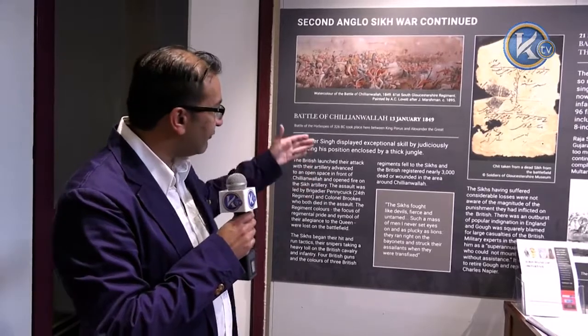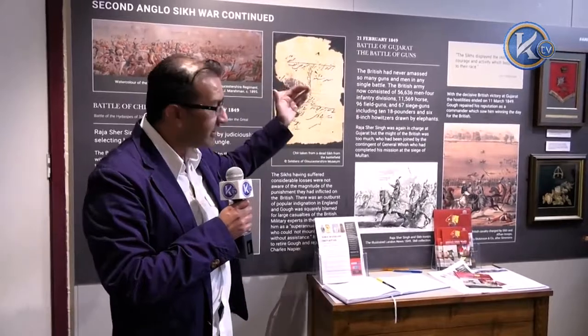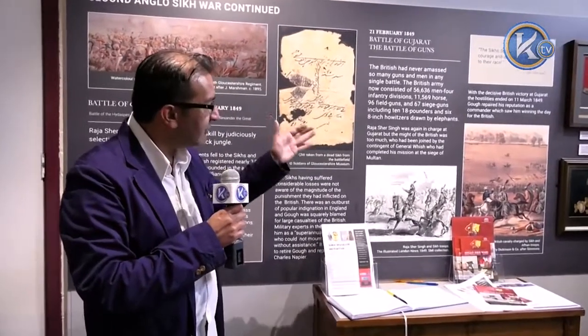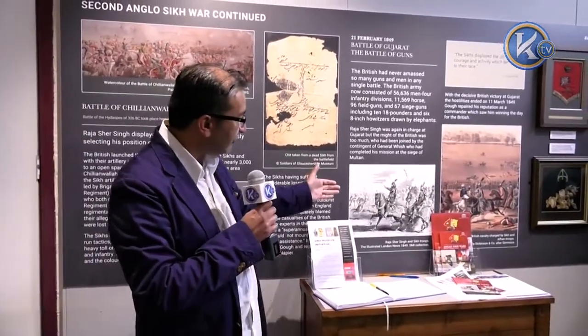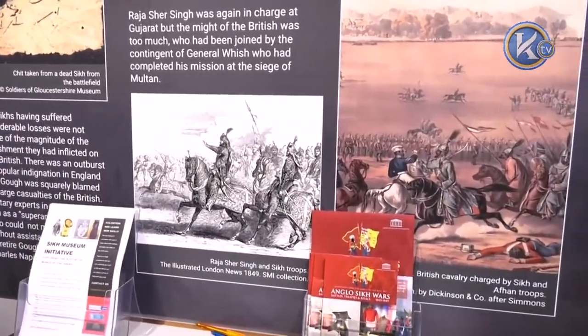Very similar to the Battle of Ferozeshah in the First Anglo-Sikh War, the British were also on the verge of defeat at the Battle of Chilianwala. Fortunately for them, they regrouped. When the siege of Multan had finished, the British had sent so many guns to the area of Gujarat that they were able to defeat the Sikhs at this final battle on the 21st of February 1849. The Sikh ruler in charge of the Sikh forces was Raja Sher Singh Atariwala, and he is known for his bravery during the Second Anglo-Sikh War.